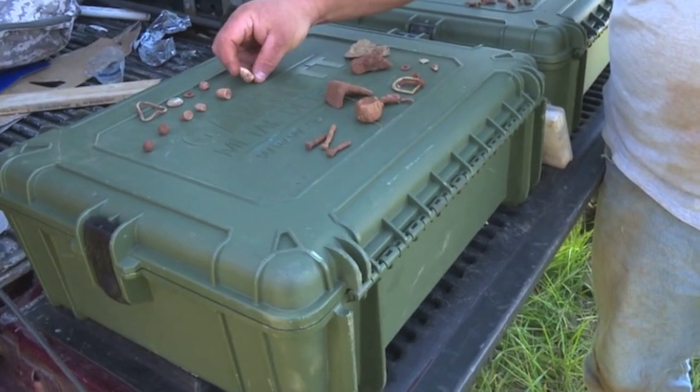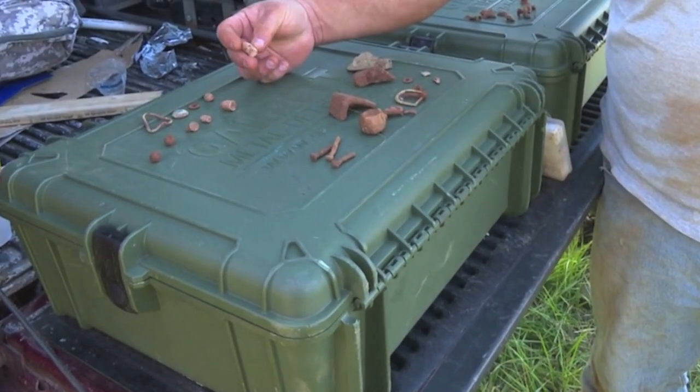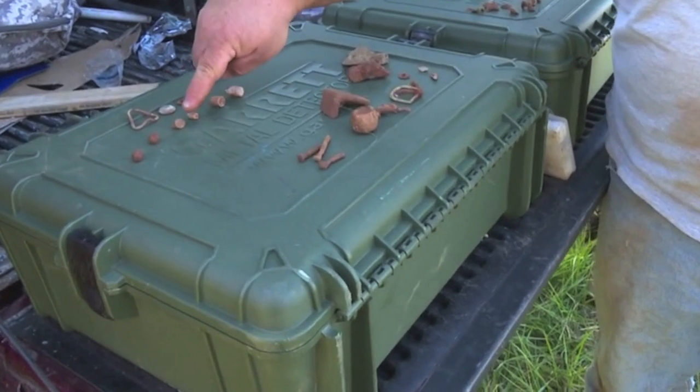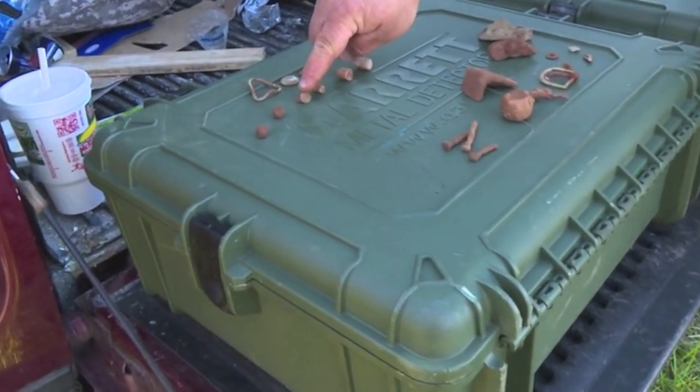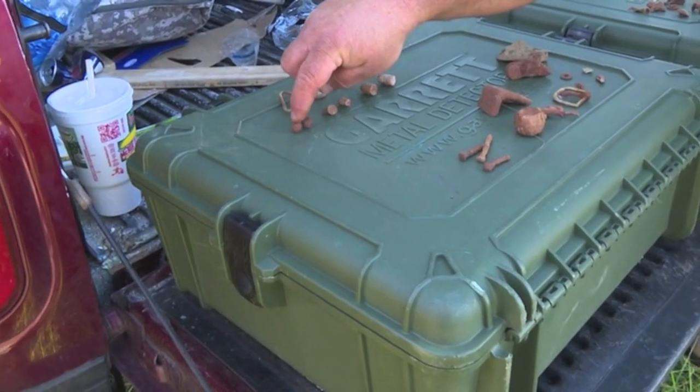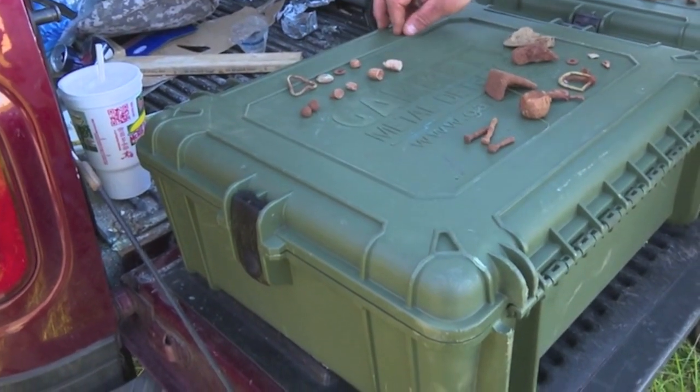These bullets, I'm not familiar with what they are. This to me looks like it's a Spencer. I may be wrong, but people correct me. This is a Henry cartridge, brass cartridge here. These iron balls, I think there's some kind of canister shot. We find a lot of them up here where we're at.